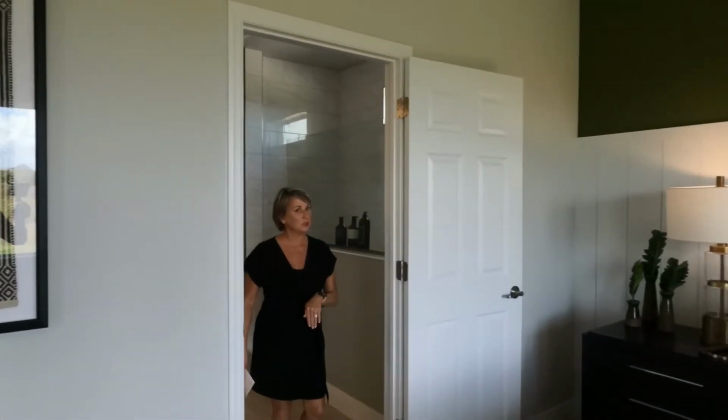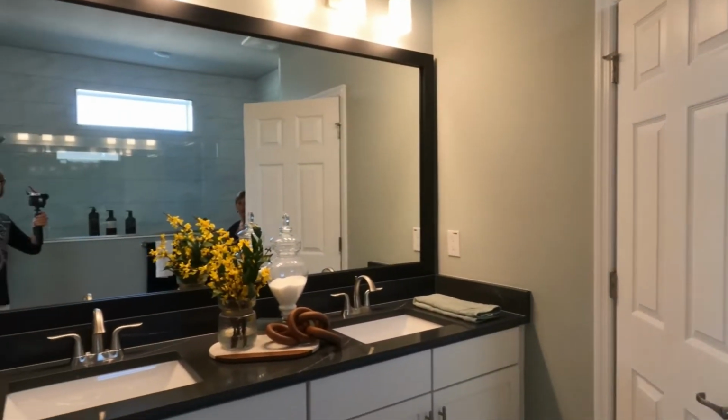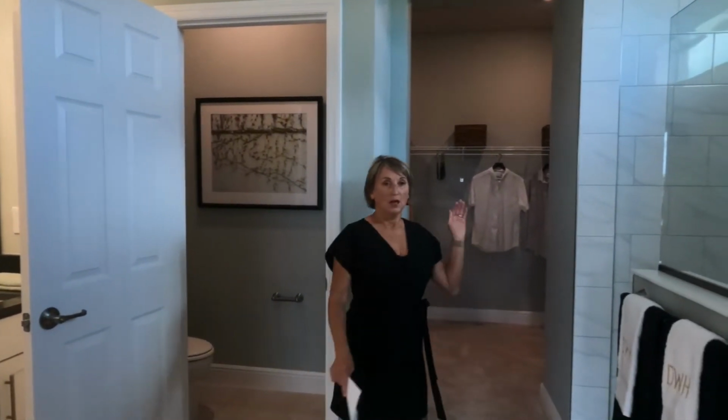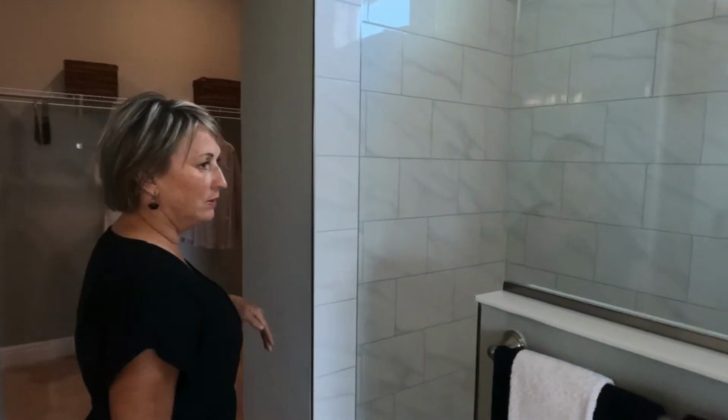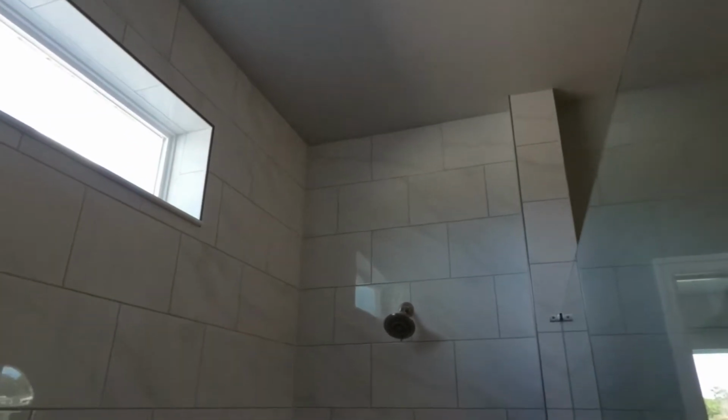Then we come into the owner's retreat bath area. Dual vanities. Little water closet. Super shower. I love super shower. It's just an enormous walk-in shower. And these days, these glass shower walls are not that hard to maintain either. And when they have big tile like this, you don't have as much grout to keep clean either. Nope. And I like that there's a window up top for extra light, but no risk of letting the neighbors see you.